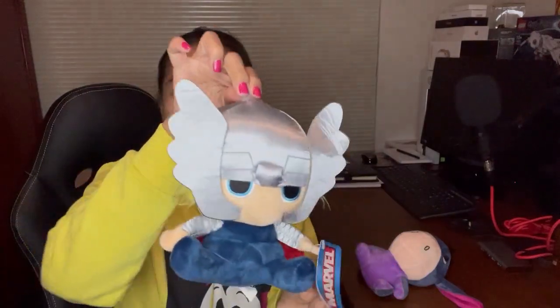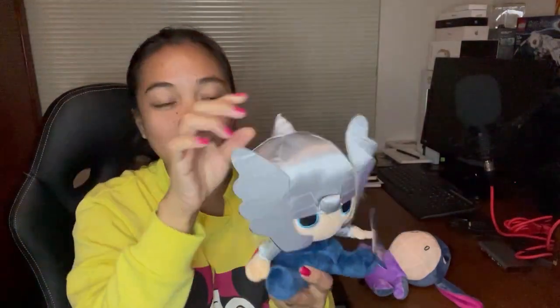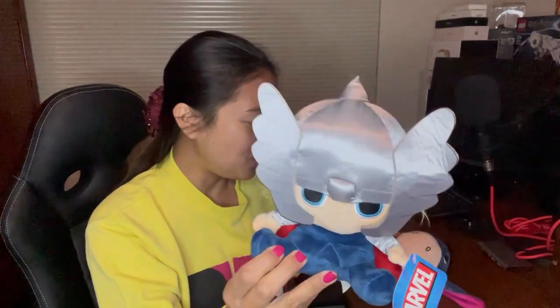So I got this one. I played a game in there, and this is my prize. So here you go, we got two stuffed toys. So that one is Eeyore, and who's this? Thor. I think it's Thor. So I'll put that in my cart.